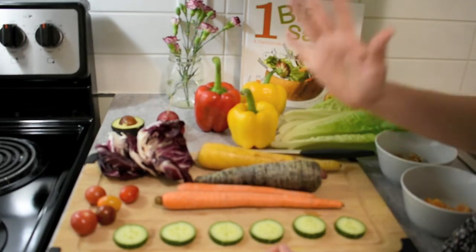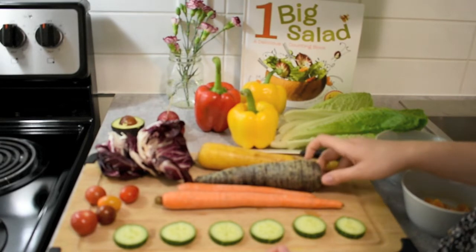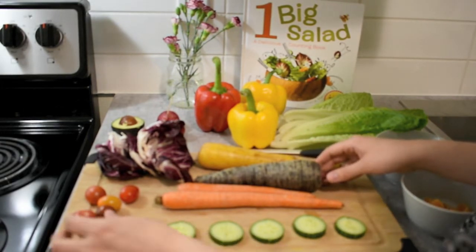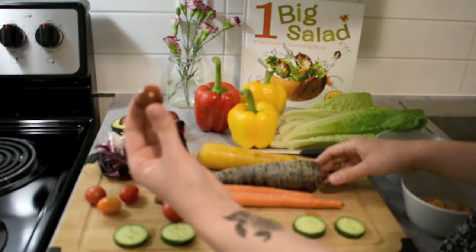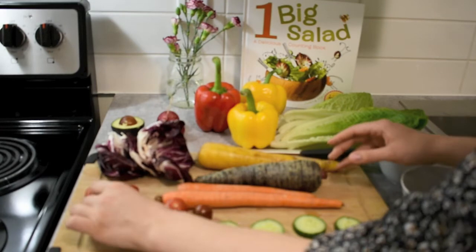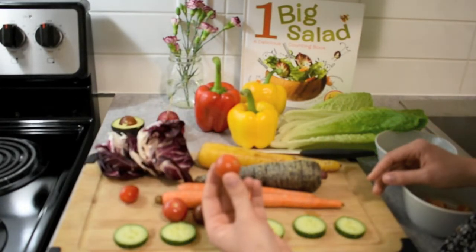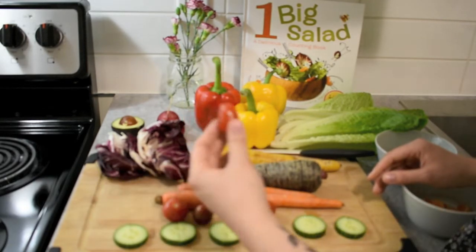Next, we have five tomato turtles, and they were cherry tomatoes. Can you make sure I have five here? One, two, three, four, five cherry tomatoes.